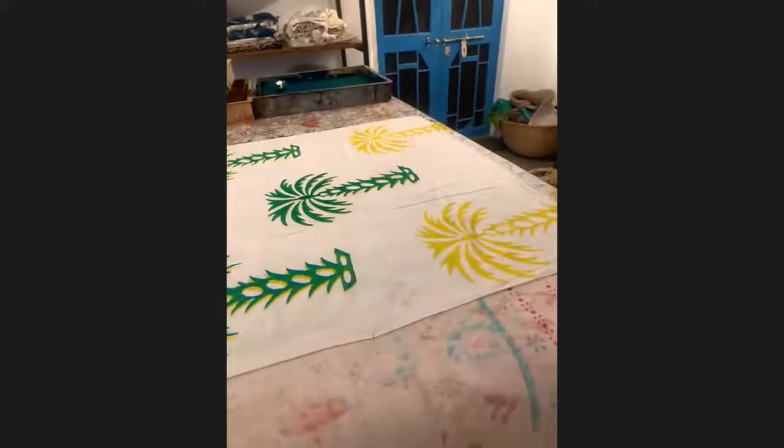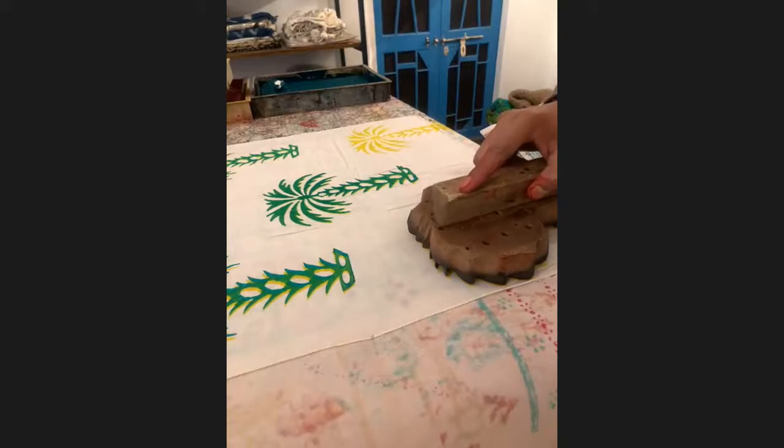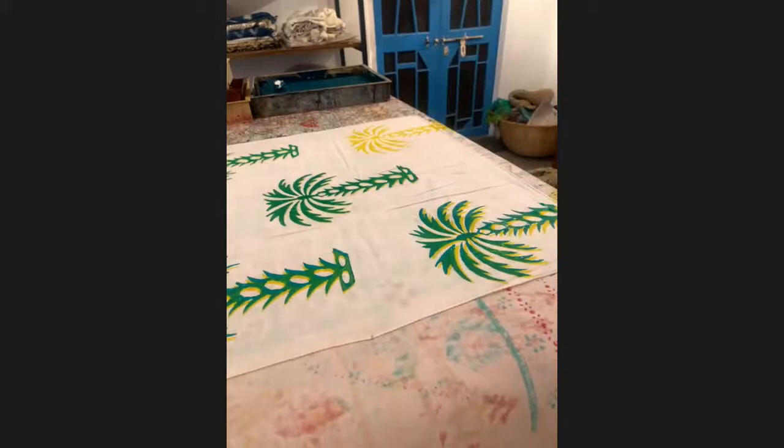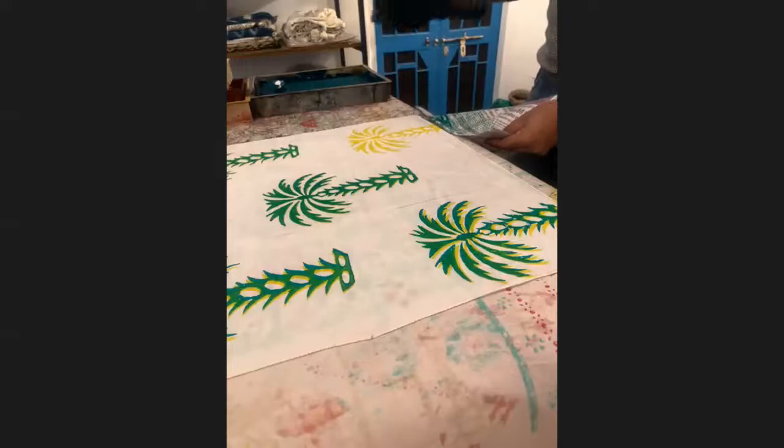Can we ask Anoop a little personal question? Like, for example, has there ever been a situation where he's printing and just made a major error or something for some big order? And how nervous is he every time he puts that block down onto fabric?